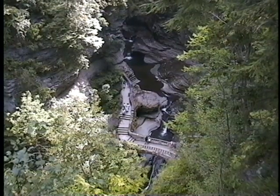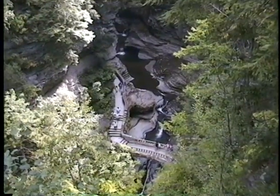In addition to the gorge path, there are also rim trails that overlook the gorge.